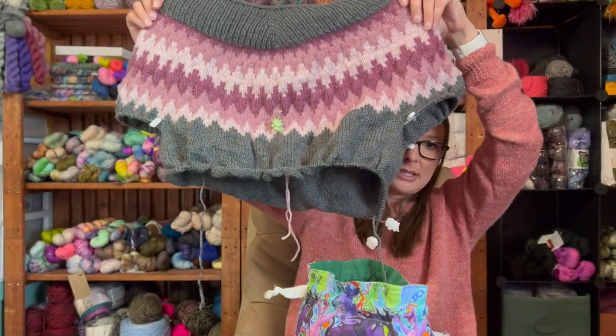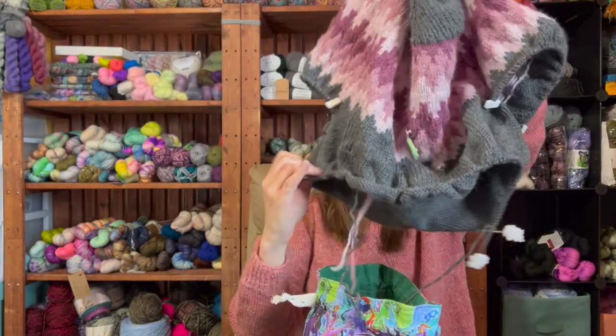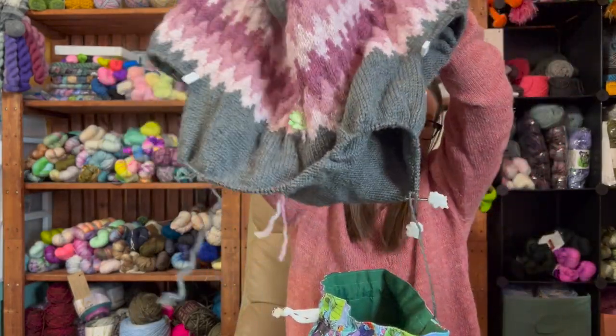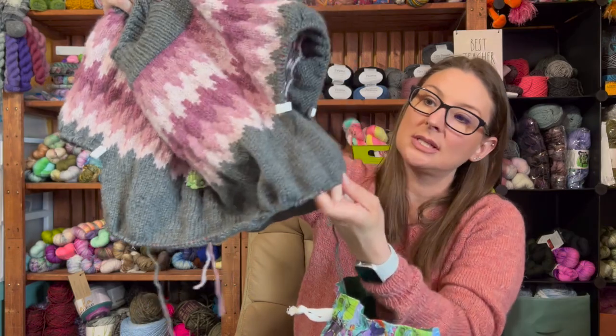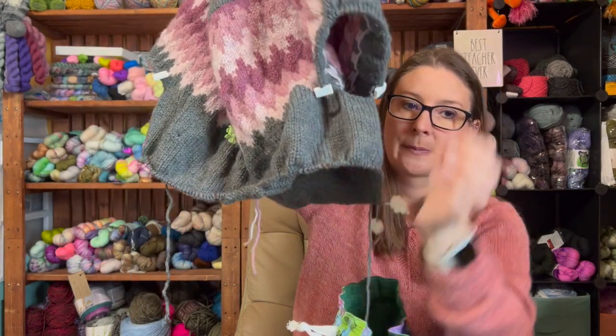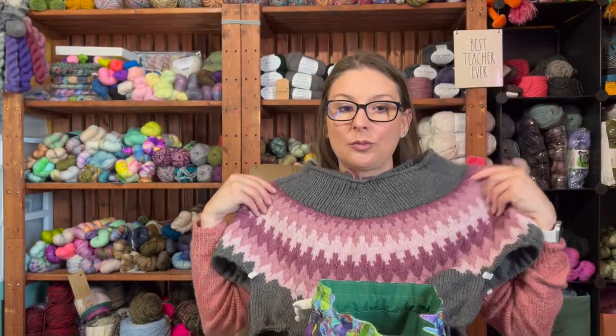So I've got separated for sleeves, and I'm working on the body. I have to do 8 or 9 inches from here, and so I think I am really going to love it.